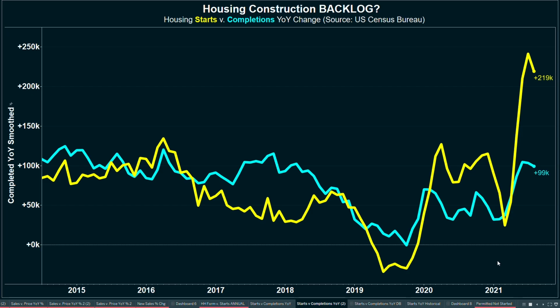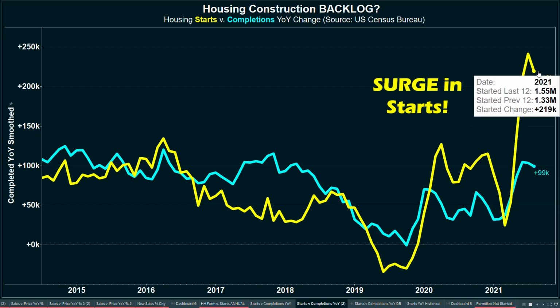But the wild thing is that as that's happening, housing starts, when they start laying the foundation for a new home, have surged. Housing starts have gone way up. All the way through July now, housing starts are up plus 220,000 year over year. Massive increase in builders starting the construction of new homes.